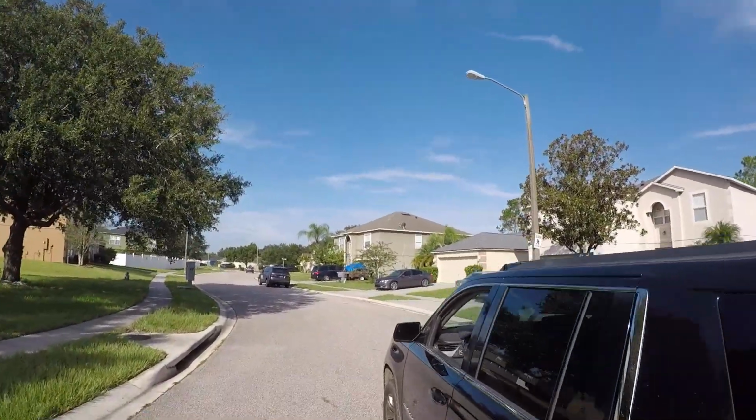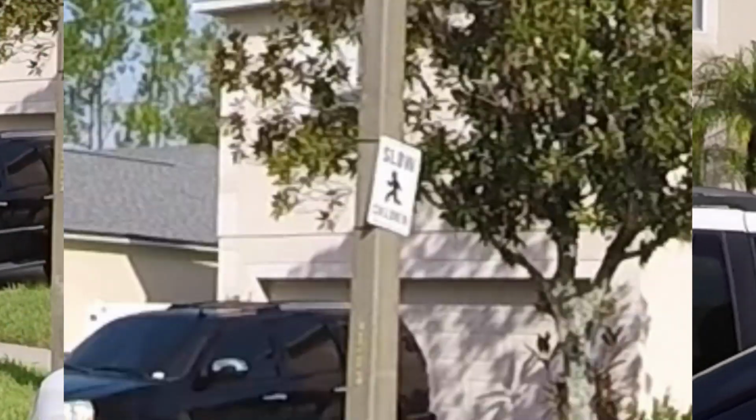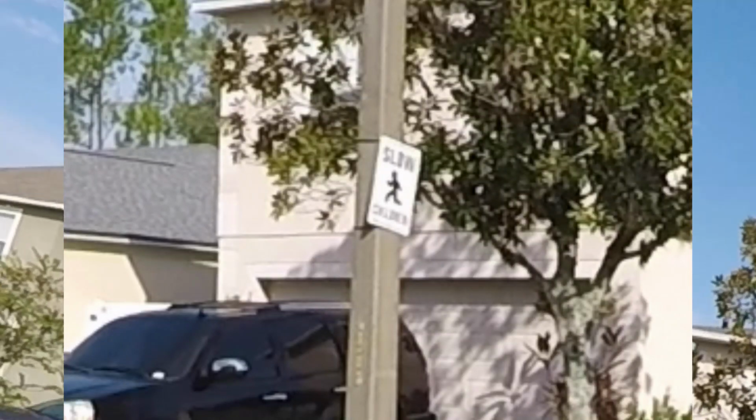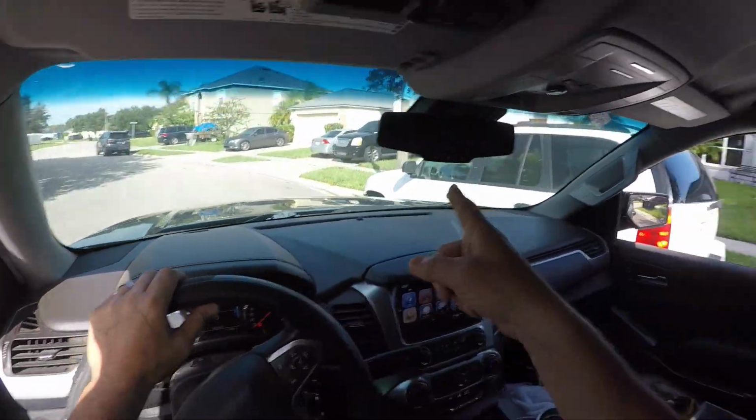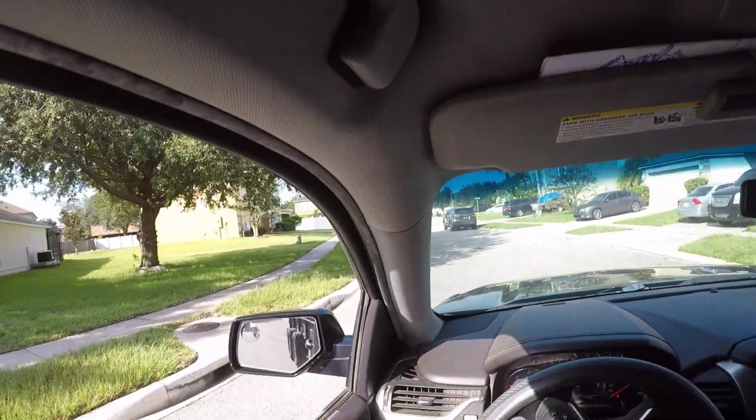Hey, by the way, there's some slow children here. I don't know. I mean, I get mad at my kids sometimes. I'm not gonna call them slow though. They're slow kids here. Be careful, you might run them over. They're slow.